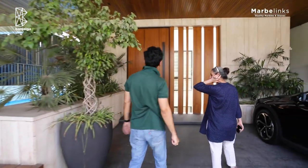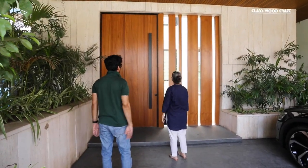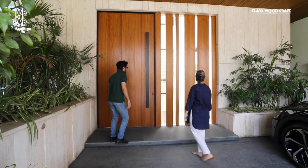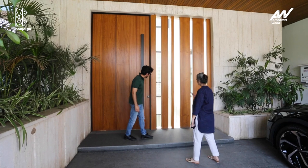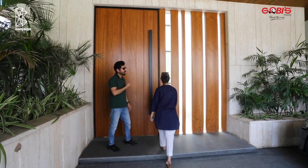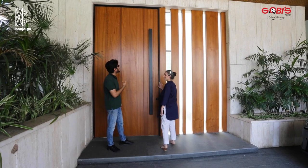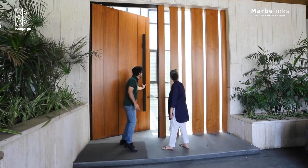How does it look from inside? This massive door. Super grand. Also, the side lights, the panels, are custom built. I think that after entering, we might have a good surprise. It seems like it. Should we head in? Yes, absolutely. Let's see.